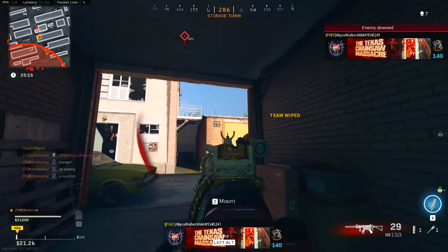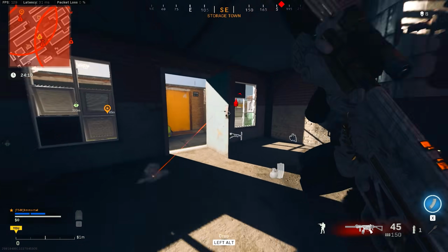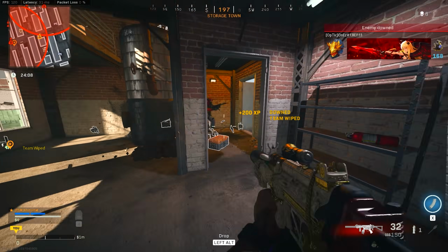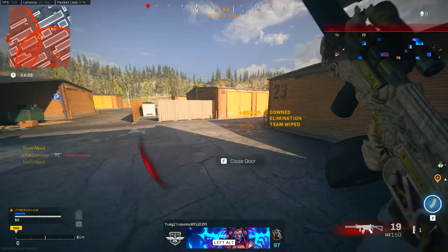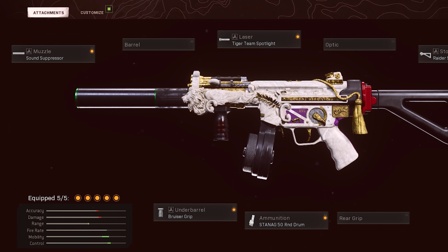But when it comes to where an SMG is going to shine, the Cold War MP5 absolutely does. Like I said, somewhat hard to use, but it's high risk, high reward. This thing is going to melt players. As far as the setup goes here, it's a bit different. We once again have the sound suppressor on there.